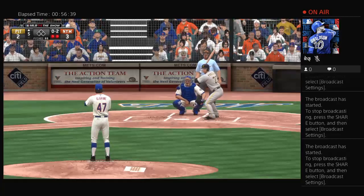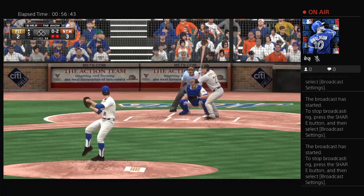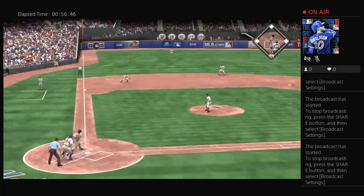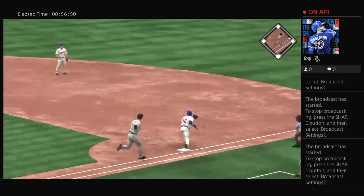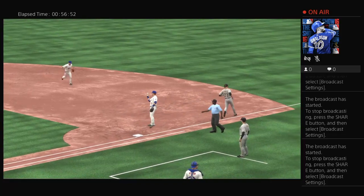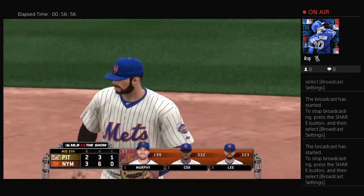And now with the 0-2 count, he's got probably 5 different pitches he can throw here. So as a hitter, what are you going to do? And this is swung on and bounced to shortstop. Throw to first will get him easily, and the side is retired. Down in order go the Pirates. Still a 3-2 ball game.